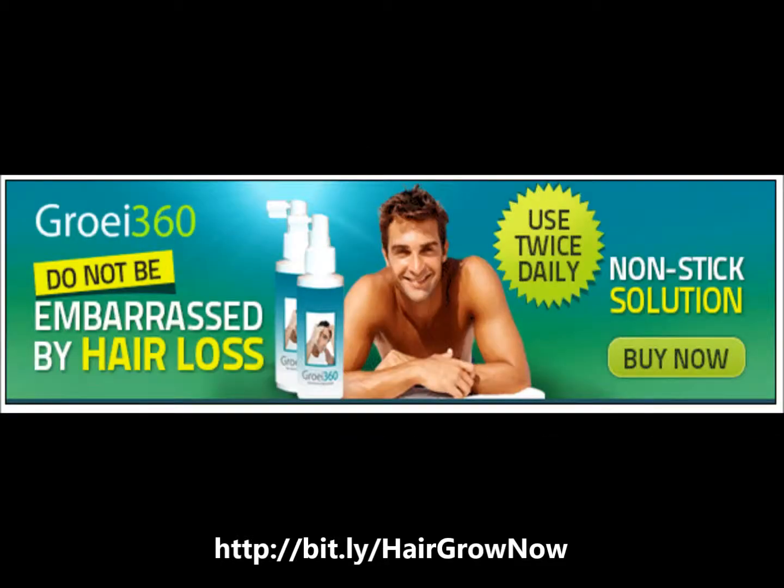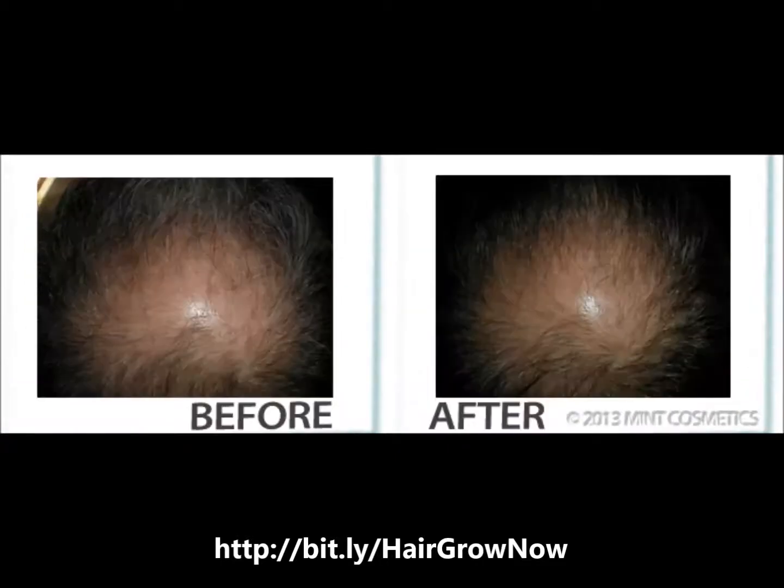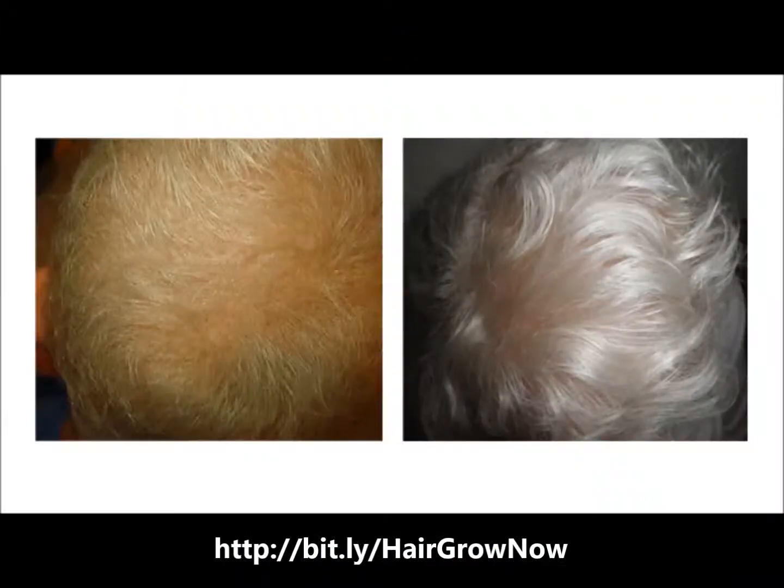Regrow i360 is a 100% natural, non-stick solution suitable for both genders, easy to use, with a safe FDA-regulated formula, Vitalist, and other plant-based ingredients, for guaranteed results or your money back. Regrowth typically does not start until the 6th cycle, and by the end of the treatment, or approximately 6 months, you will see significant thickening and hair growth. Try Regrow i360 today and see your hair regrow again like before.